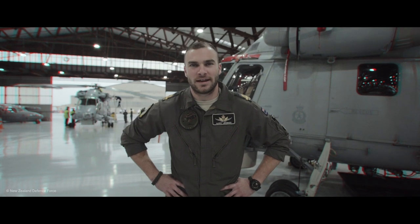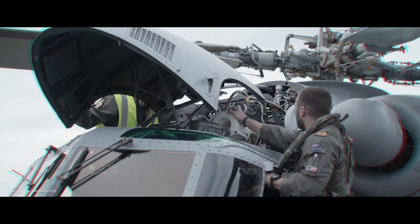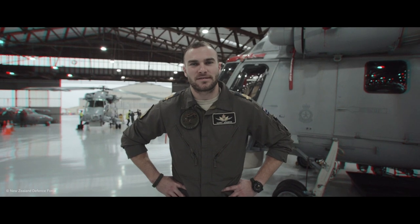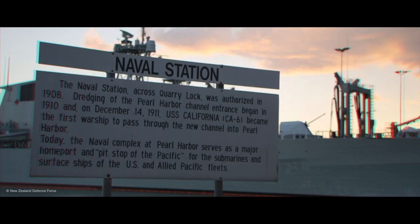When I joined at 18, I was fresh out of high school and I didn't have much of an idea of what I was getting myself into. Any tips I'd suggest, if your cardio is a bit poor, start getting the running shoes on and hit the tracks. So my first deployment was a frigate deployment on HMNZS Te Mana.